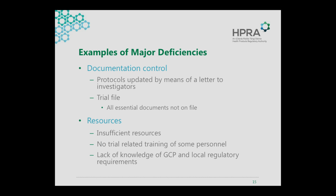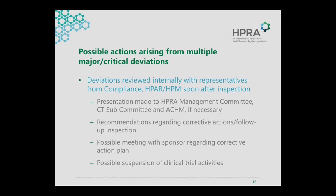Document control. We've actually seen protocols updated by means of letter to the investigators, and this is extremely risky because the other site staff may not see that letter to the investigator. The protocol is a control document. It needs to be a control document. You need to be sure it's gone through the review procedures, including review by HPRA when it's necessary and by the ethics committee. Updating by letter is not on really.